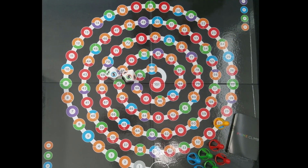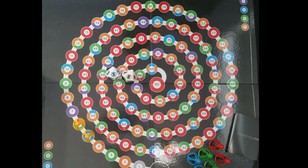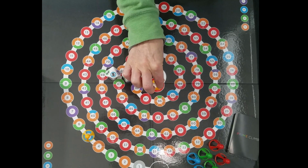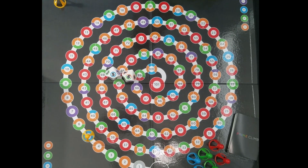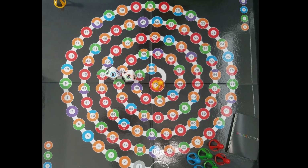So I've gotten that pawn to 30. I could alternatively have moved one pawn to 6 and one to 5. So either way, I'm using up my two numbers. I have to use them both. And my goal is to move in this spiral all the way around until I land exactly on 101. And when I land exactly on 101, I get to remove that pawn. It has made it. My goal is to get both pawns all the way around to 101. The first player to get both pawns to 101 and off the board wins.